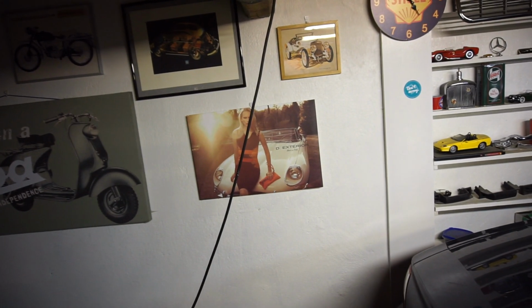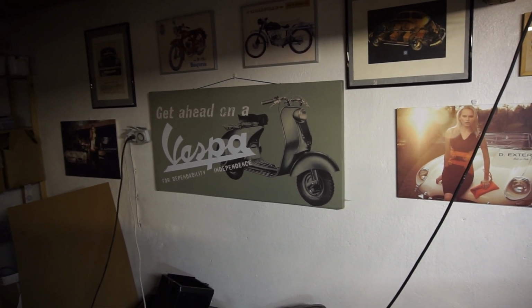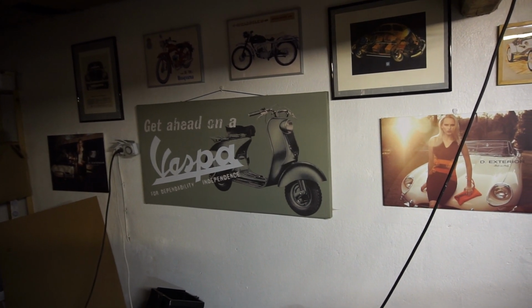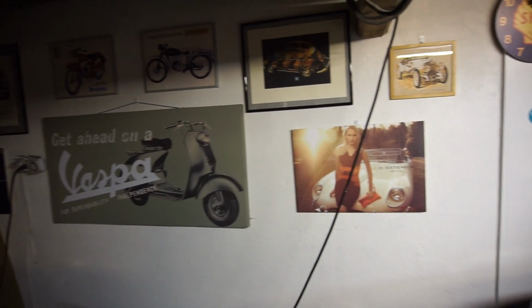So I thought they're pretty cool because there's an E-type in them. And then there's a cool thing I found at a store once, a hat on a Vespa, which is really cool. Always liked Vespas as well. Never had one. I've had a small Piaggio Ciao as a moped when I was 15, but never had a real Vespa. But I think they're kind of cool.